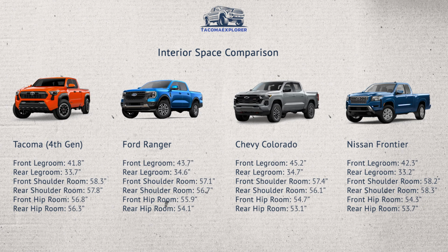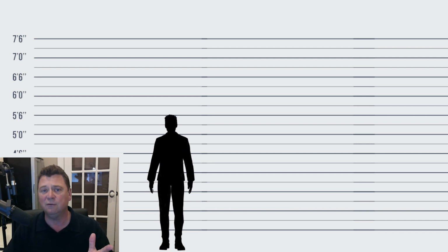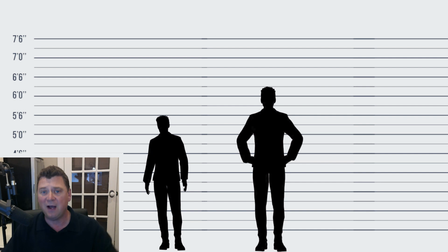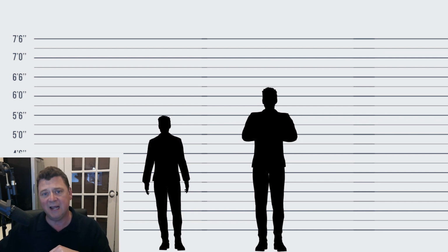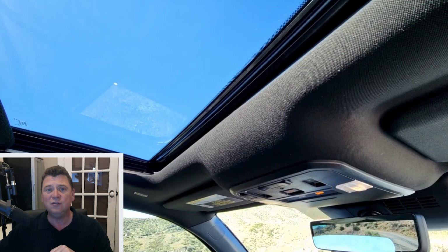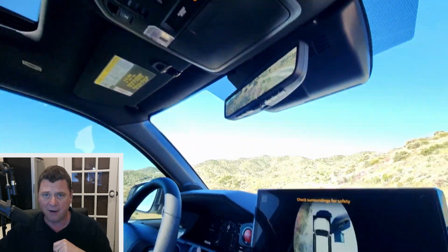So let's make it simple. Front seat fit. If you are under 5'10", you'll have plenty of room. Super comfortable. 5'11" to 6'3", you're still going to be good. The posture feels natural and the legroom is there. And then 6'4" to 6'8", surprisingly solid. Just avoid the moonroof model if you're really tall, since the headroom is tighter in those models.